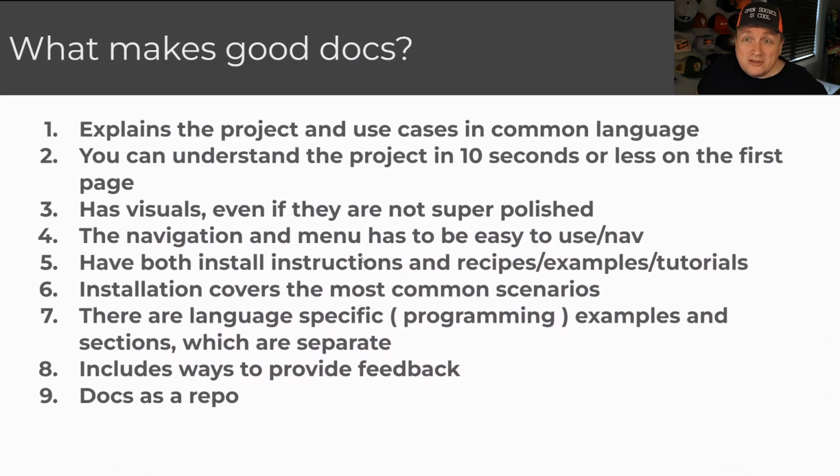It also has visuals. Obviously, a README is a little different in some cases, but whether you're on GitHub or you have a web page that has docs, having a graphic that shows how the project works, or a diagram of the architecture, or some sort of flow chart, helps get that visual in 10 seconds or less.